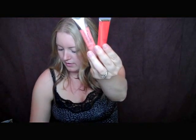What else do I have? Just really sheer lip glosses. This one's a more corally one. This one's a more peachy one. Here's another lip gloss, a shimmery corally one. So yeah, in spring that's the color I gravitate towards.